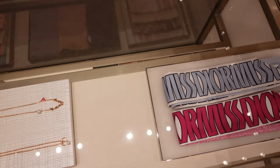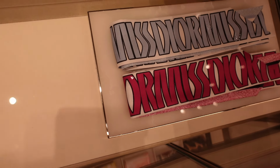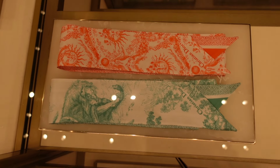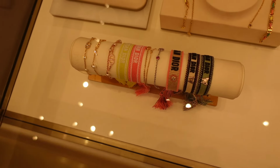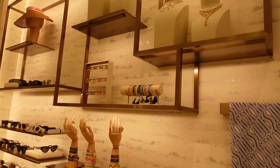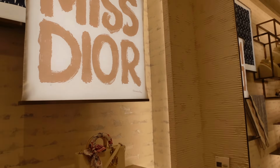Exotics. We have some Twillies. I really don't love the new Miss Dior print, you guys. I just don't. Let me know what you think. It's very like Kiss. You know those Kiss t-shirts that say Kiss in this font? It's like that. And then these Twillies. Ugh, they're so cute. I do think I should maybe get a Twilly for my handles eventually. So pretty. And then you have all these scarves, and beautiful little more scarves there. These would be very nice art pieces.